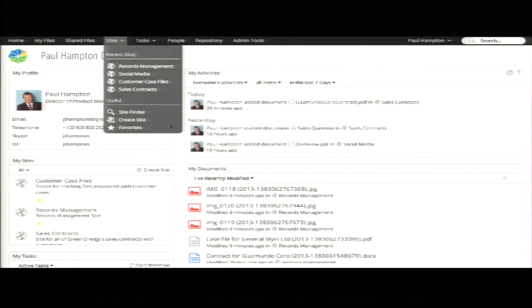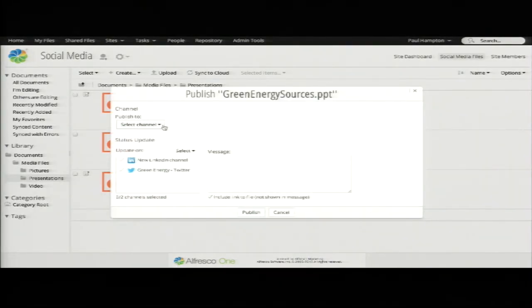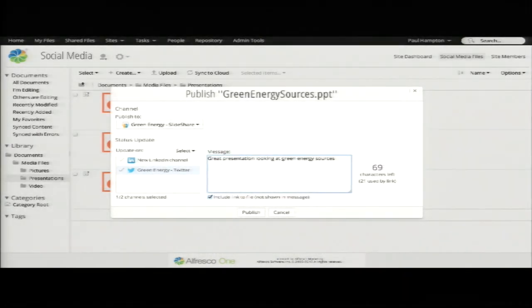So another example here, the social media publishing example. In here, we manage all our media files. We're going to grab a new presentation and drop it in, and we want to publish this presentation out to the world so people can see it. So we go and grab the published channel stuff. I'm going to put it on SlideShare, and obviously I'm going to tweet about it so everybody can find my new presentation. Then that's going to go through and publish. So that's sent all that stuff off.